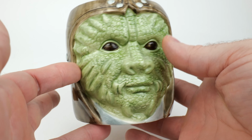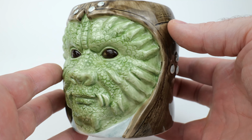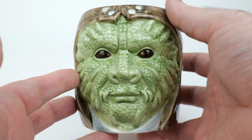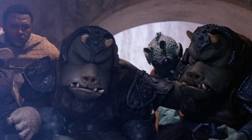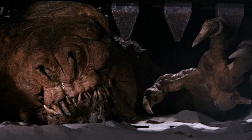Nice looking mug. Honestly, I'm a fan of these figural mugs, and it's pretty cool that they have one for such an obscure character, although that's Star Wars for you, right? Our final Green Nikto guard is a little bit different than the others, but I think he's in some ways the most interesting. He is called Giron, and he works with the Rancor Keeper, caring for the Rancor.